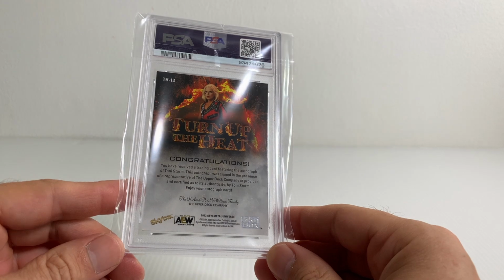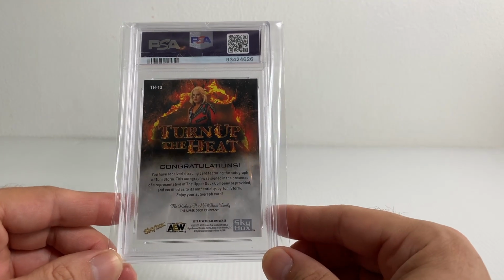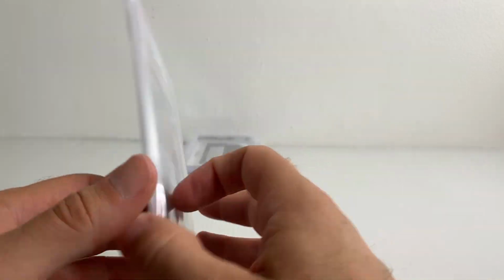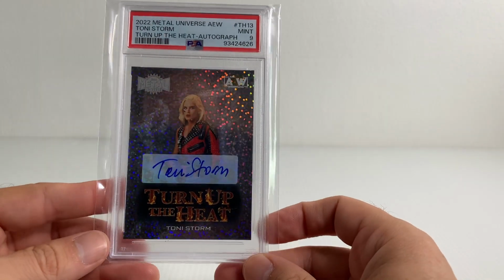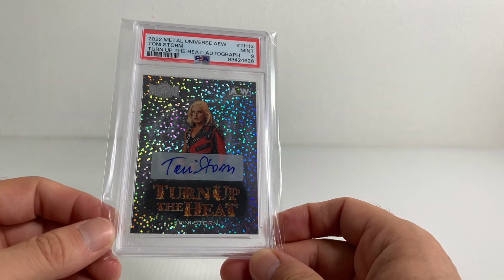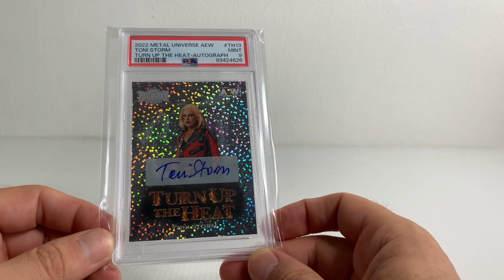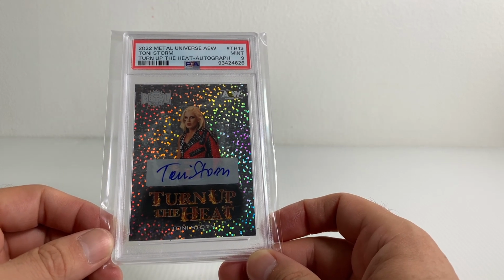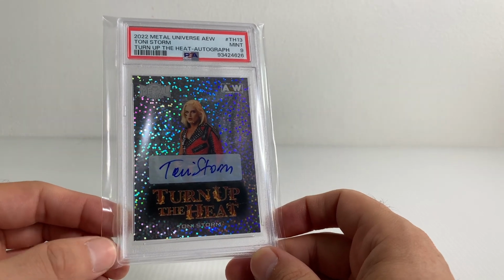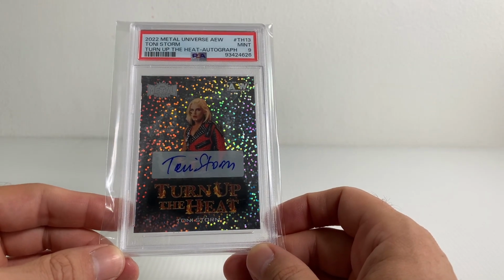Toni Storm, Turn Up the Heat autograph. Pulled this out of a hobby box here on the channel earlier in the year. Ended up getting a 9. These things are super rare, hard to comp a card like this. The Turn Up the Heat autos are like one in, I don't know, one in 2,000 or 4,000 packs of pulling a Turn Up the Heat auto, and then to pull one of Toni Storm, you have to multiply that by however many wrestlers are in the Turn Up the Heat set. It's just crazy.